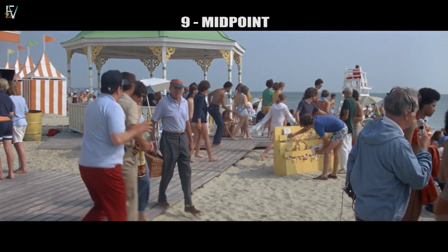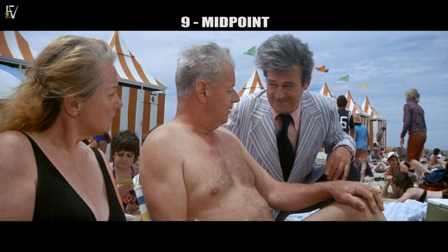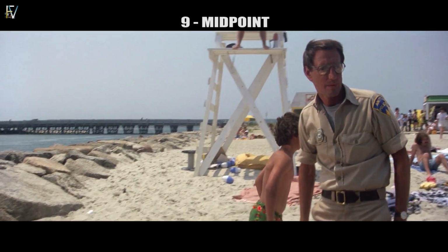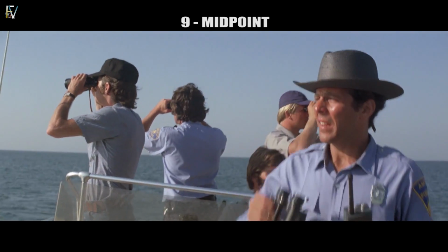Midpoint. The city officials have refused to shut down the beach, and, in fact, the mayor convinces a few locals to be the first into the water in order to show the skittish crowd that all is well. Sheriff Brody keeps watch from the shore, as if that would help, and the Coast Guard patrols the ocean.